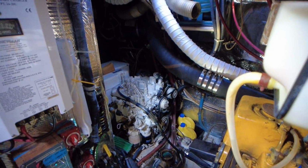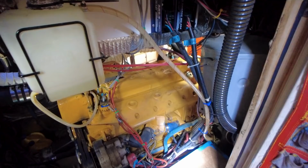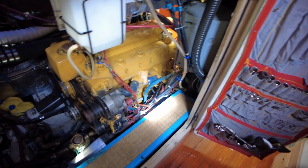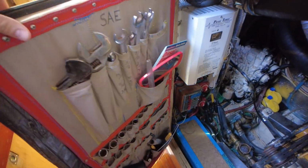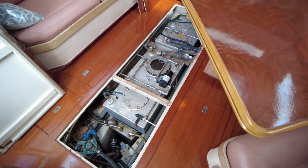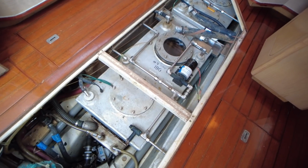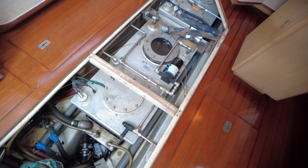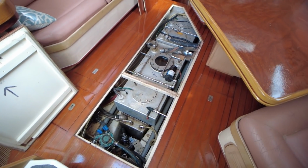Definitely a lot less boat yoga to be done to work on these engines than some other sailboats I've been aboard. Very nice. And then you got storage on the backs of these doors here. We got part of the cabin sole open just so you can see all the tanks are below the cabin sole here. You're looking at the day tank right there, but you've got multiple tanks on this boat. Plenty enough tankage to cruise the world.